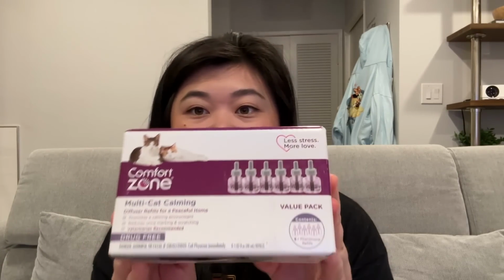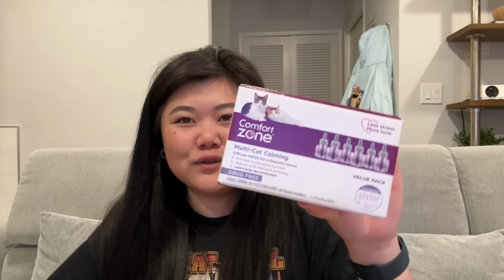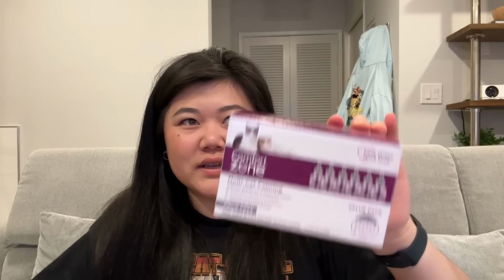We'll see. Oh, and then I also got some of these Comfort Zone multi-cat calming diffusers. We have been using these to try to calm Ollie down, and we were also using them when we were introducing Tony to Ollie, so that maybe it would calm her down too and she would not be as aggressive towards him. But yeah, we've been using these ever since we got Ollie. They were on sale for Prime Day, so I got a refill.